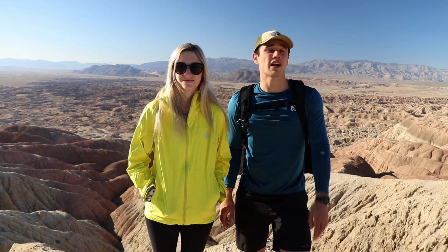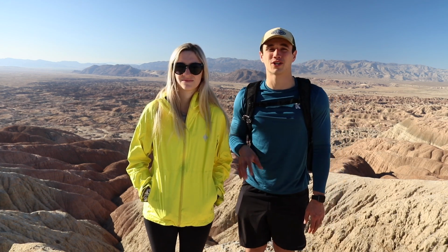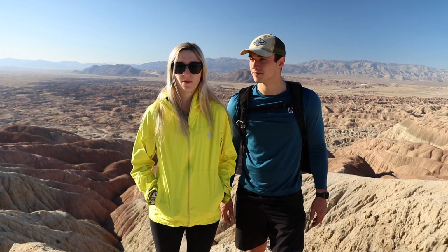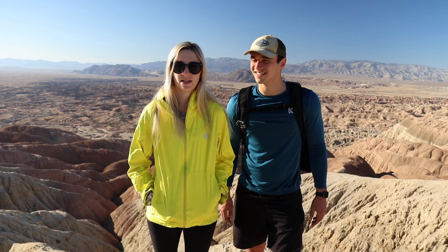So two things right off the bat. One thing is you want to make sure you bring a 4x4 vehicle. There were quite a few little dips and turns, so if you do not have a 4x4 vehicle, maybe look at renting one, but we would highly recommend it for the park. The other thing is that dogs are allowed in the state park, however, they're not allowed on trails. So just take that into account if you are traveling with a furry little companion.